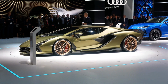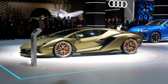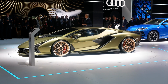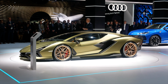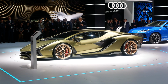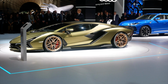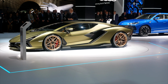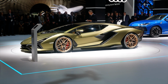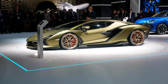In the Sian, our V12 was raised up to 785 horsepower. That is, from a thermodynamic point of view, the highest power ever released by Lamborghini. That is combined with our 48 volt e-motor system that, due to the mechanical traction, allowed us to have a total power of 819 HP. This is the highest power ever released for any kind of Lamborghini product in the history of Lamborghini. And we can say that this car is really the most powerful.